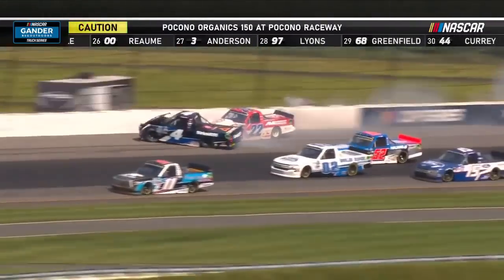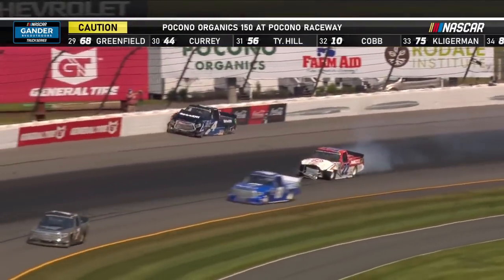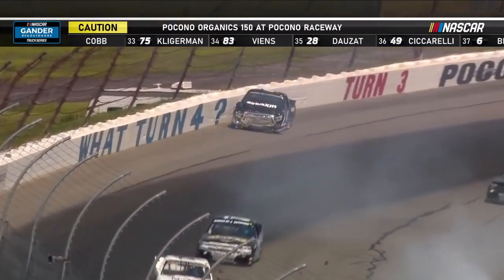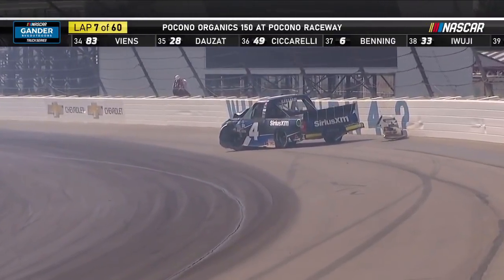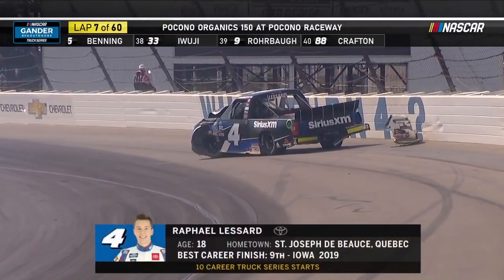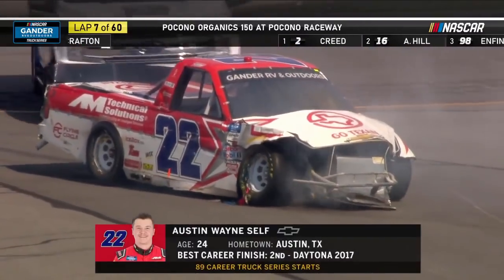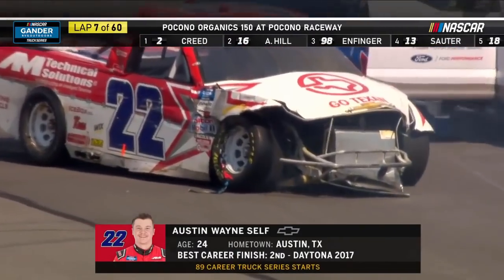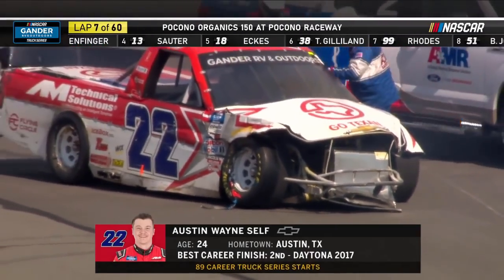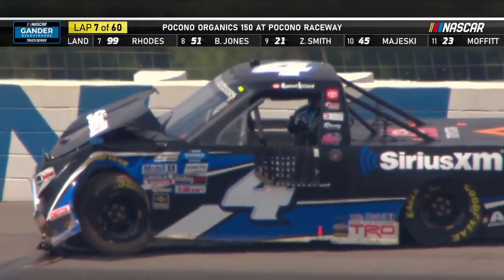Oh, look at this crash. Oh, no. Rafael Lassard, and it is the 22 of Austin Wayne Self again, and the 4 of Lassard was in the grass at one point. Heavy hit for Lassard. And while Austin Wayne Self avoided the incident in turn 1 on the first lap, he was not able to avoid that situation, and there is heavy damage to the front end of that 22 truck. Sometimes it just doesn't pay to get up out of bed in the morning. This is a terrible start to the race for Self and Robaugh, Crafton, and now Lassard.